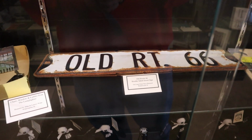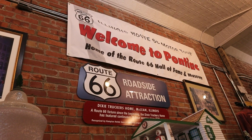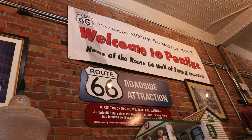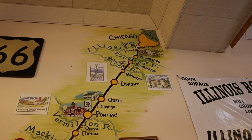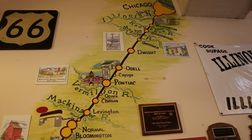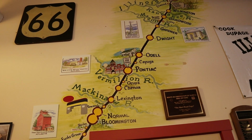An old Route 66 sign. The old roadside attraction marker from the Dixie Trucker Stop in McLean, Illinois. Painted on this wall above this doorway is a map of Route 66 through Illinois, all the way from Chicago to the Chain of Rocks Bridge.